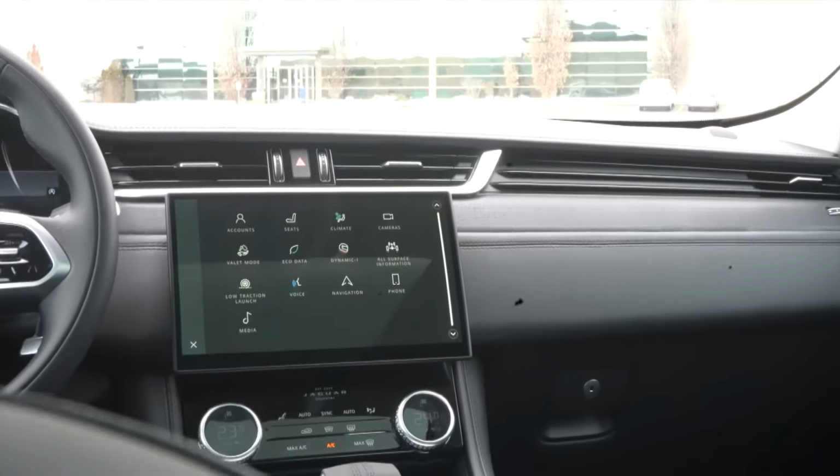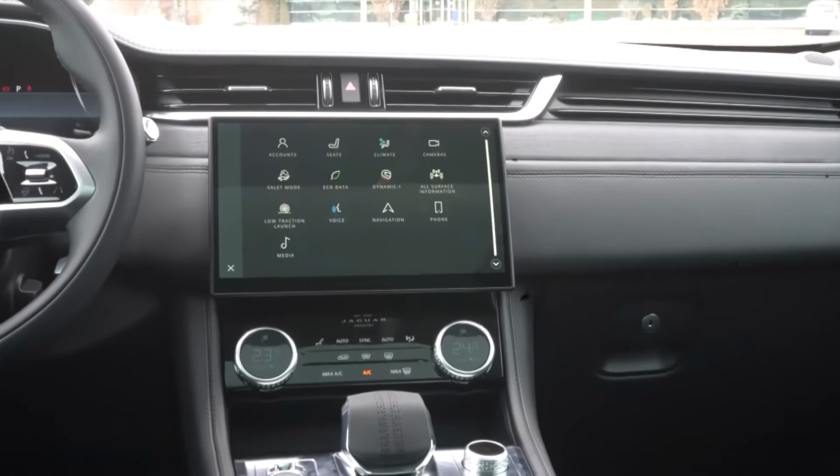Now the biggest change for this year is, of course, this massive infotainment display, very sharp.